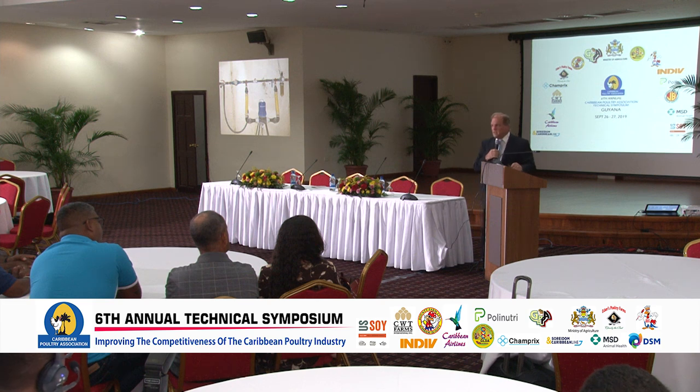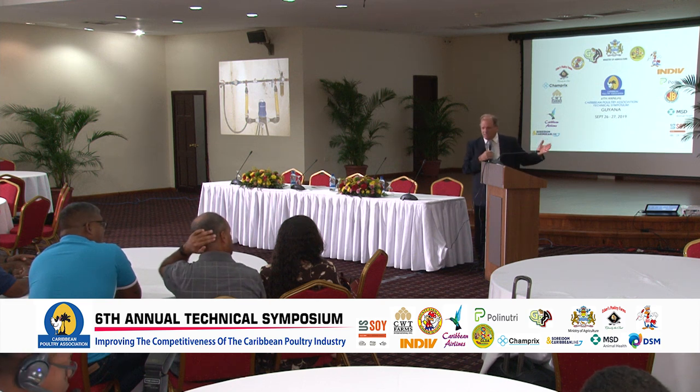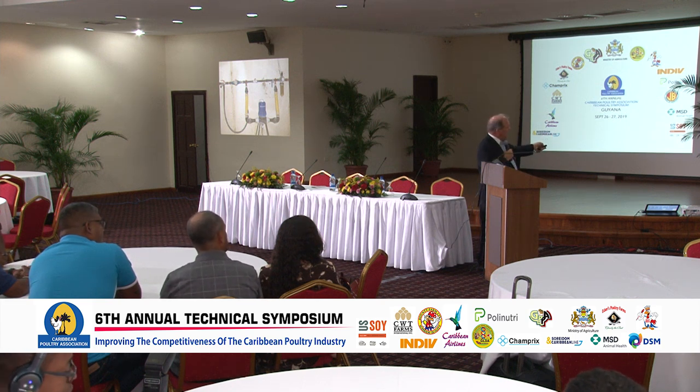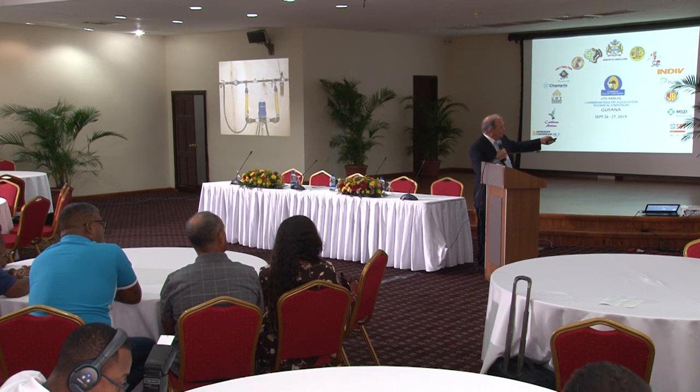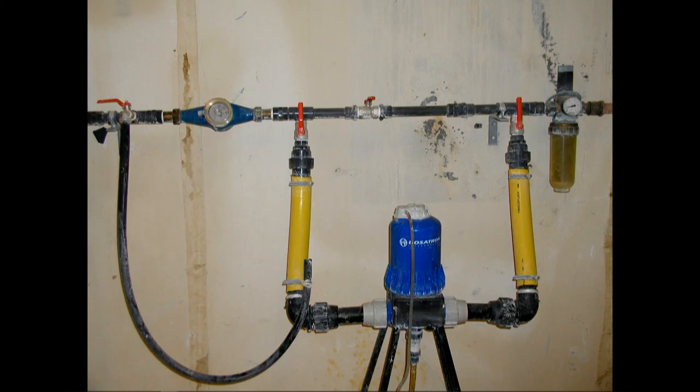Okay, we're toward the end here. What's wrong with this slide? This is a water line that goes into a broiler house. When they want to add vaccines or anything else, they shut this down. They pass the water through here, through a Dosatron to add in the vaccine or the antibiotic or whatever. Then the water goes through here and goes back into the house.